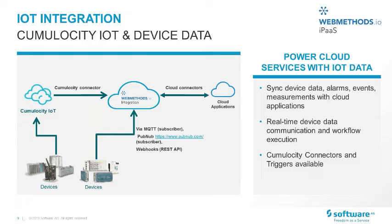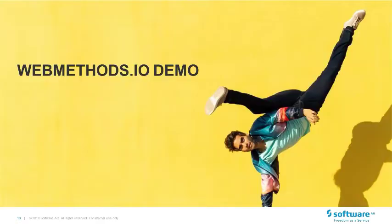So this is our real-time demo that we'll be going through today. Let's move now back into the demo, and I'll show you my setup.